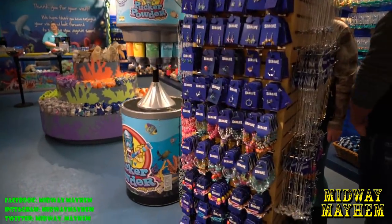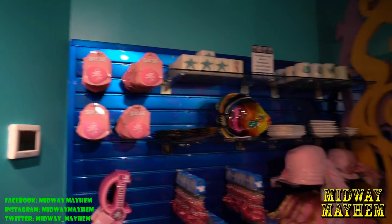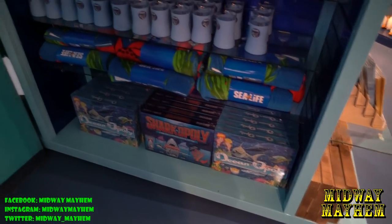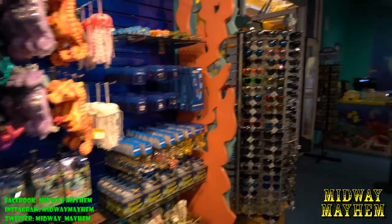Earrings, jewelry, hats and caps as well. Eye patch as well, just in case you want to be a pirate. Arr. Games. Other little things that you can find for the desk. Cups. And that's pretty much going to do it for the gift shop.